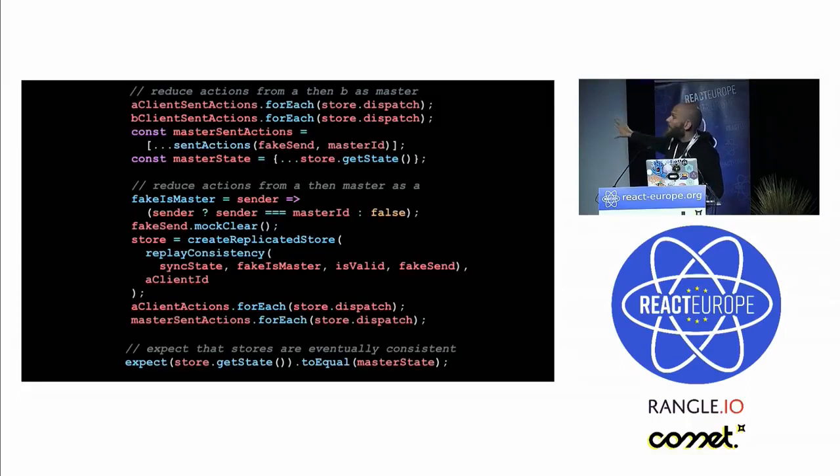And this is incredibly, incredibly powerful. This is actually the thing that makes this technology useful, right? All the rest of it is pretty trivial. But the fact that I can take any application, I can randomly generate all of the actions that the application might generate. I can then simulate in a test thousands and thousands of combinations of actions across multiple clients with different consistency mechanisms and make sure that they're eventually consistent.